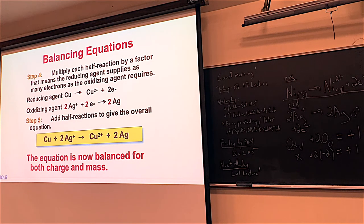Two silvers, balanced. So mass, good to go. But the newer player on the block here is that on the reactant side, copper doesn't have a charge, but there's two positive ones. So the reactant side has an overall positive two charge. The product side has a positive 2 copper, and there's no charge on the silver. So the product side has positive 2 as well. So positive 2 on the left, positive 2 on the right. This reaction is balanced for charge and mass, which is kind of what we're after.